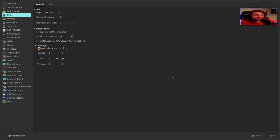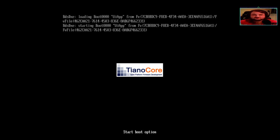I should really just do that, really. Just halve the cores for the VM. I don't think it's good for... Okay, so let me just get into the boot menu and force the computer off. Oh yeah, it definitely needs me to cut down on the cores. It's not a good idea.